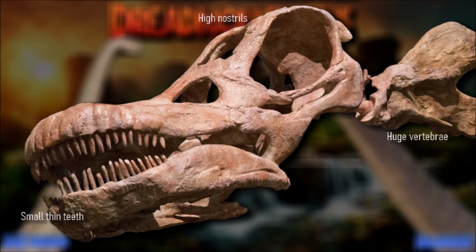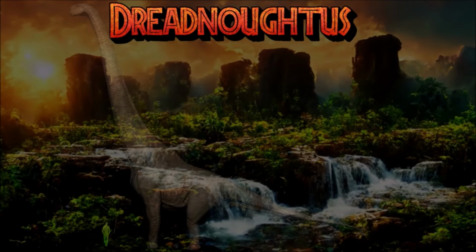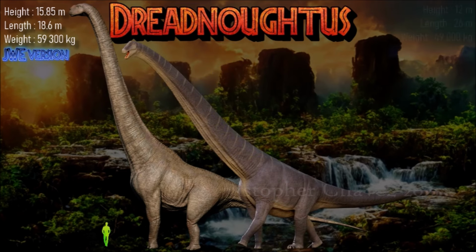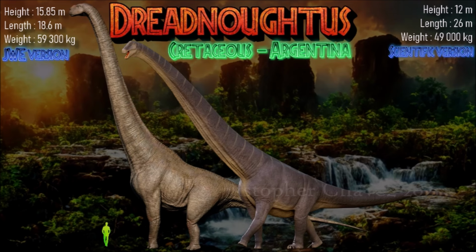The majority of its bones are very well preserved. There is minimal deformation, especially in the limb bones. Fine features, such as locations of muscle attachment, are frequently clearly visible. Dreadnoughtus also has an unusually long neck for its body size, making up almost half of the animal's length.